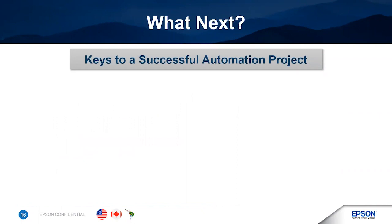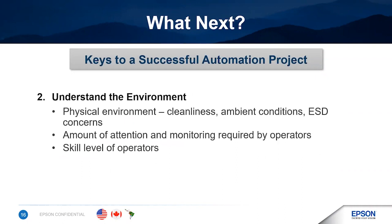And the next thing is to understand the environment. In the medical device industry, cleanliness, in some cases, as we mentioned before, certified clean room compatibility is very important. But the environment also means the working environment, not just the physical environment. What's expected of the operators? What skill level do they and should they have for the process?